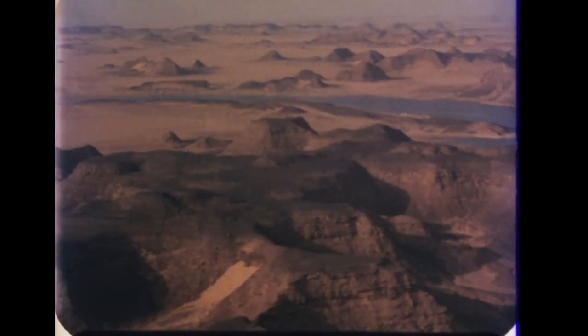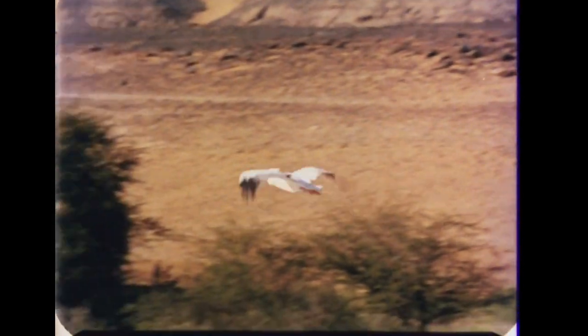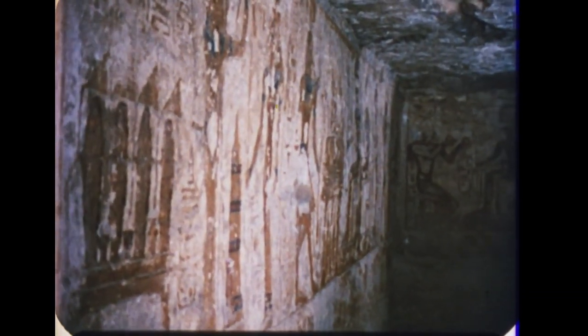For many centuries, the rock-cut temples of Abu Simbel lay abandoned at the edge of the Nubian desert. The great temple, long buried beneath the sand, was not discovered again until the year 1813 by the Swiss orientalist Johann Ludwig Burckhardt.